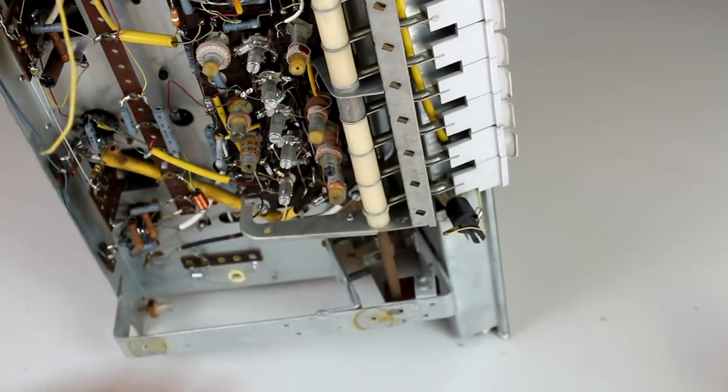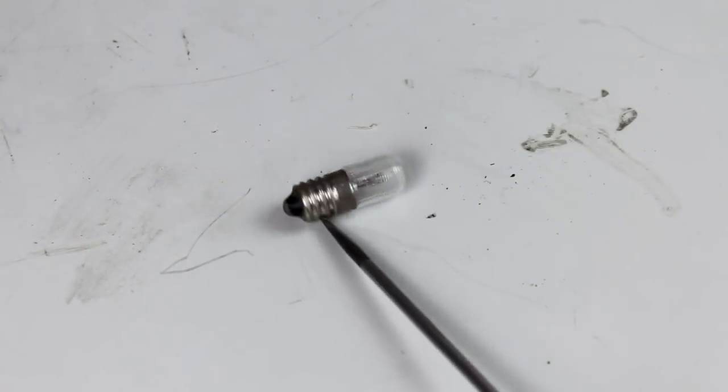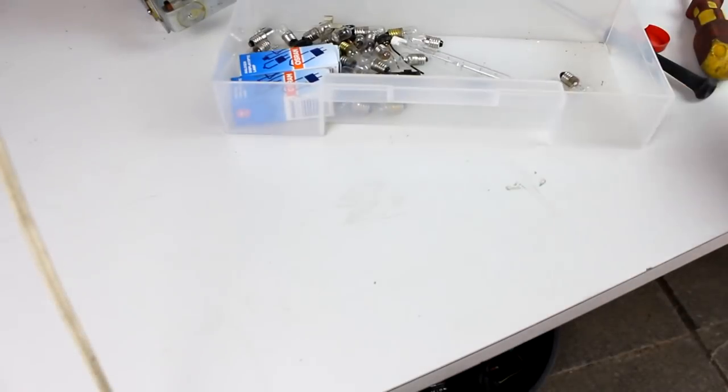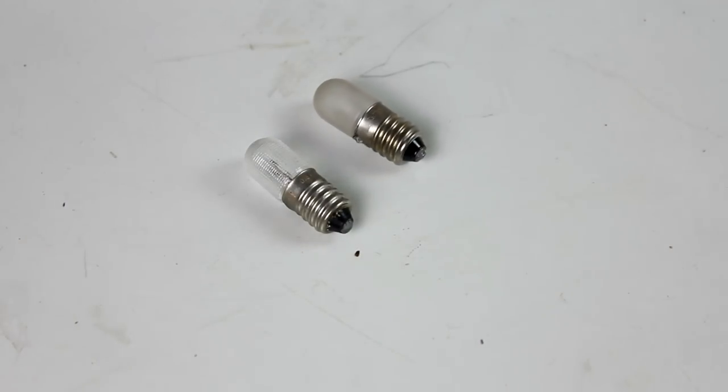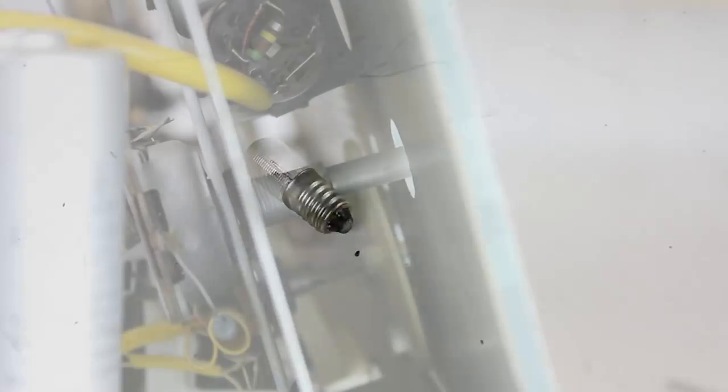It's a 7 volts, 0.3 amps light bulb. And of course I have some old box with old used light bulbs, and I found something that is close enough, and I replaced that bulb. So the next thing is now to actually reach the pot and take it out, but that isn't all that easy because I cannot reach the nut holding the pot without removing the glass panel.